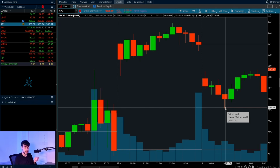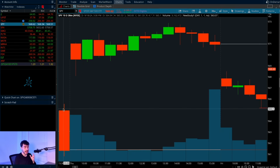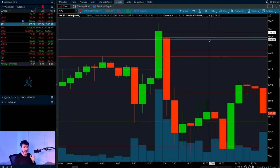And once it goes under 565, there's no support. And that's when you're looking at, as you can see right here, a hard flush, a big sell-off to 561 to fill the gap at 561.40 for the gap reversal strategy at 561.40. So that's the overall market analysis heading into tomorrow.